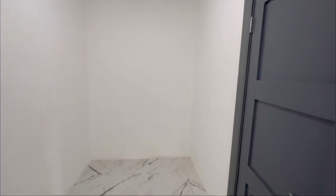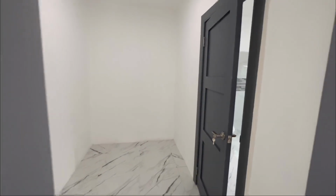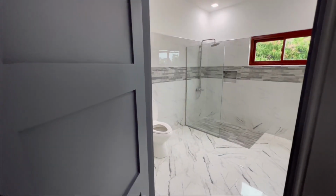So many things can be done with this closet. So much space for all your shoes, for all your bags. Really great space. And now the bathroom. Are you ready, guys?